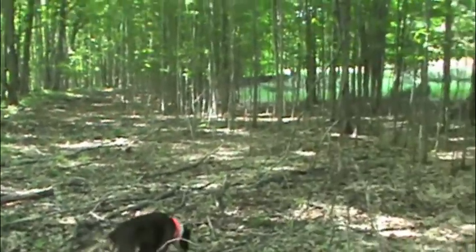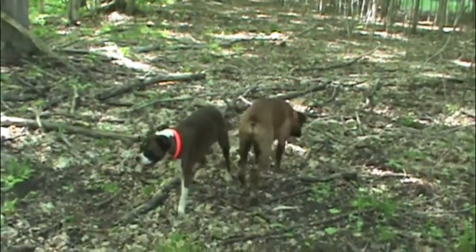White morels, huh? I got my morel hunting dogs with me today. Let's see if they can sniff any out.